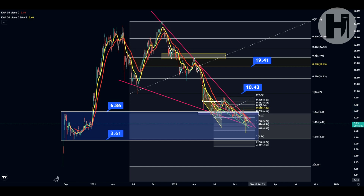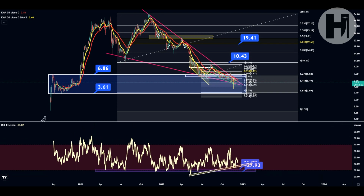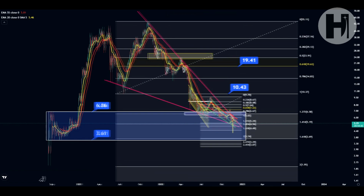I would advise waiting until the RSI is going to get overbought on the daily and on the 12-hourly chart, right? When we're going to get back above the index of 70, outside the red box, right? At that point, you could start taking some profits maybe. But obviously, it depends on you and what your targets are.